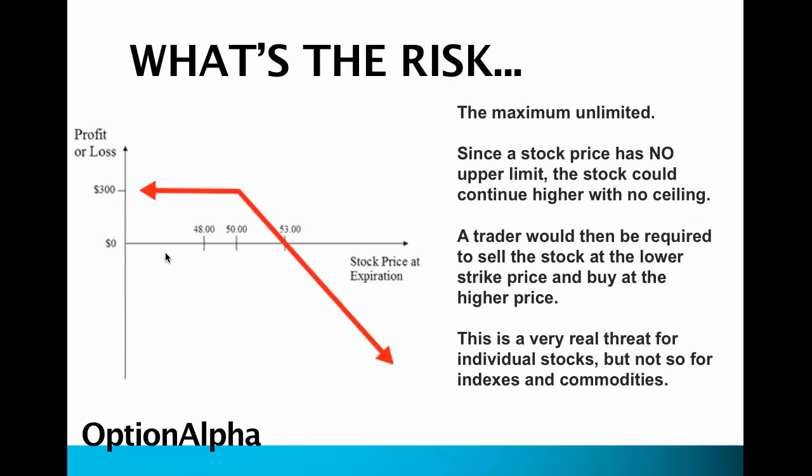So what's the risk? Well, the maximum risk is really unlimited. It has no upside cap. It can go up forever. So if you sell a call option and the stock price rises, we all know that the stock price is not range bound in any way, shape, or form. So as the stock continues higher with no ceiling, so do your losses. As a trader, you would then be required to sell the stock at the lower price and buy it back at the higher price. Again, remember that we're selling options here, so we actually have an obligation.